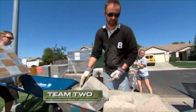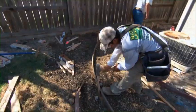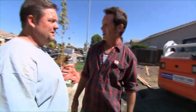On Team 2, let's put them right there. It's probably the easiest way to do it. They build the retaining wall for the bocce ball court and set the forms for the patio. But there's one big problem. Am I missing something? You're missing some concrete, my friend. Where's the concrete? That's at 3 o'clock.